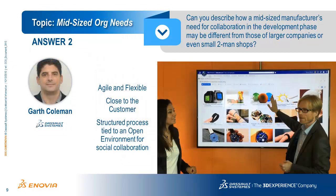Yeah, and I agree 100% with that. You need to get away from file-based sharing and get into something a little more structured, but not too much that it's overwhelming. But the other part of this for these mid-sized companies is they need to be very agile and flexible to meet the customer need. And this means we need to get really close to the customers. So we need to collaborate in a different way that is still connected.